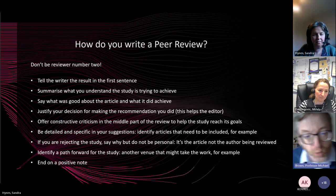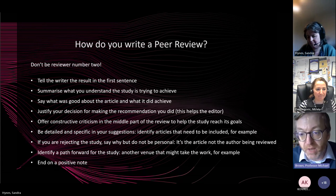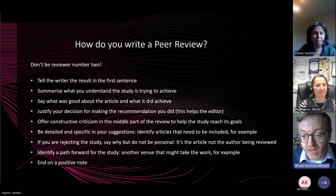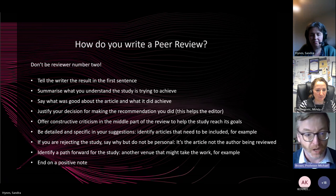So I think it's responsible of a reviewer to tell the writer in the first sentence the result of their decision making. So you open by saying, this article is going to be revise and resubmit, or will be rejected, so that they're not, as they open the file, fretting too long to try and figure out what the decision is going to be.